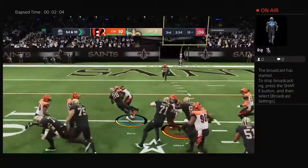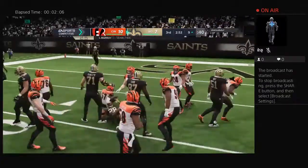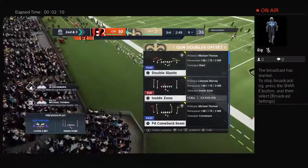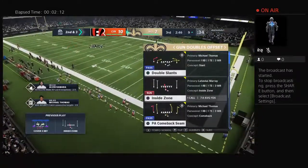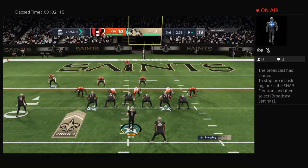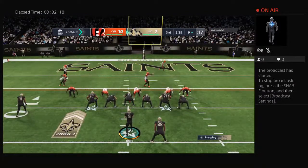They run it for the first time with a backup, Murray. And he's able to get this inside the 10, now to the 9. A solid run on first down. Gain of 7 leaves him with second and 3. Brings up second and 3 at the 9-yard line.